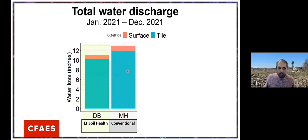The blue or the greenish bar that you see here is the tile drainage portion of the water loss, and the orange bar component that you see is the surface runoff component. And you can see that the total water leaving that DB field, which was under long-term soil health, was about a couple inches less on an annual basis than the field that's under conventional drainage, which is a pretty significant difference when it comes to the hydrology of these fields.